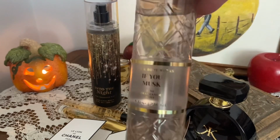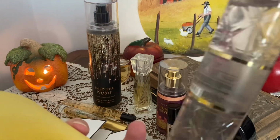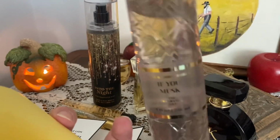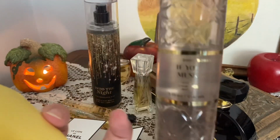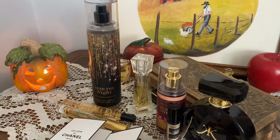This is If You Musk by Bath & Body Works, and I am so excited by this fragrance. My husband took me to Bath & Body Works a couple days after my birthday. They were having a $5.95 sale, and I was excited because the store that I go to didn't have these Everyday Luxuries for a long time, and now they had all of them. They had a full setup right by the front door. And my husband went in there and he's like, oh, just get one of each.